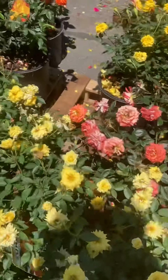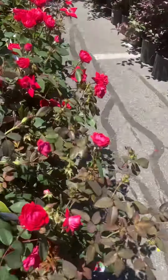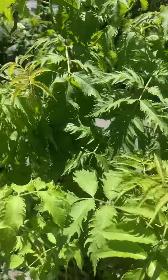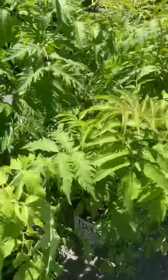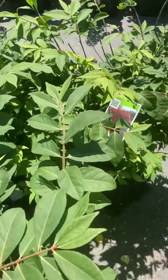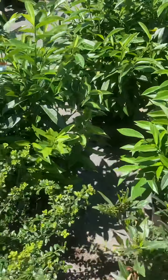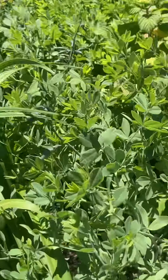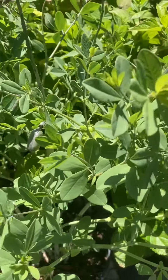These are Sunblaze. It looks like roses basically, but they call it Sunblaze. And these are red, small red roses. These are a very different type, and it looks like a weed plant, but they are not weed plants. These are shrubs. These are all shrub plants. They call these plants right here false indigo.